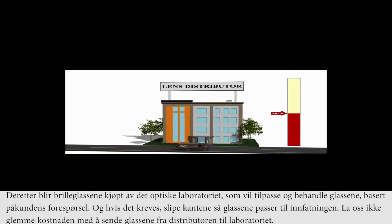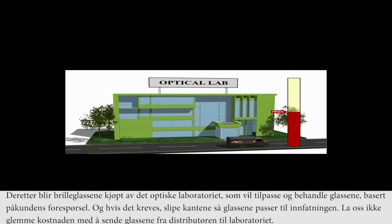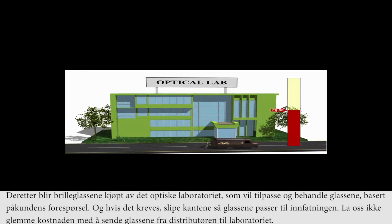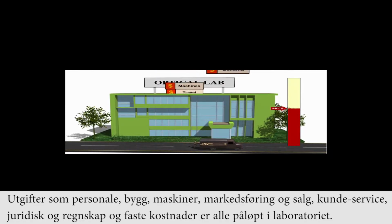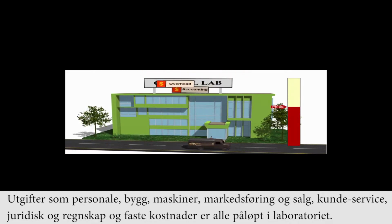Next, the lens is bought by the optical lab, which will machine and coat the lens based on the customer's request, and, if so required, edge it to fit the frame. Let's not forget shipping the lens from the distributor to the lab. Expenses like staff, machines, marketing and sales, customer service, legal and accounting, and overhead are all incurred at the lab.